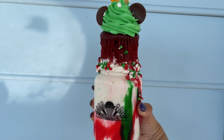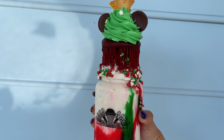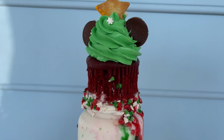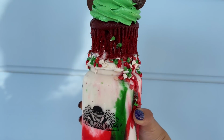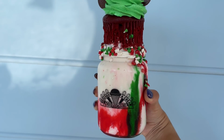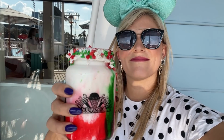They also have a 50th celebration one right now that has a full piece of cake on it, and they'll bring out different ones for different holidays, such as Halloween, 4th of July, summer flavors. So always ask at the window too, even if you don't see a sign, if they have any of these seasonal monster shakes.